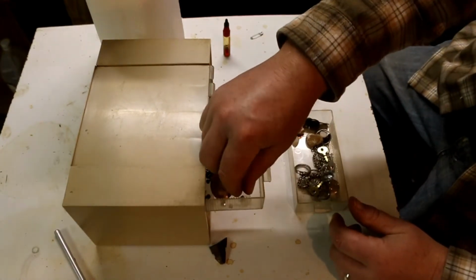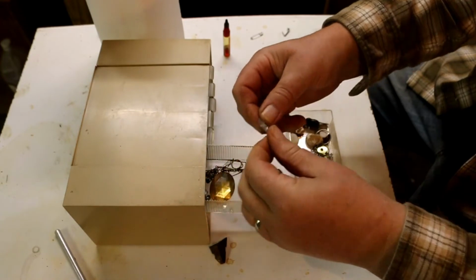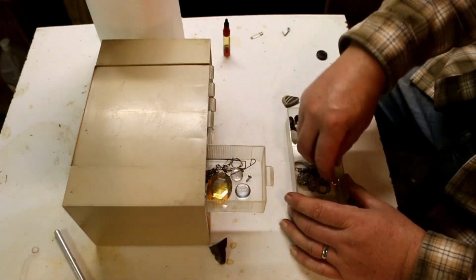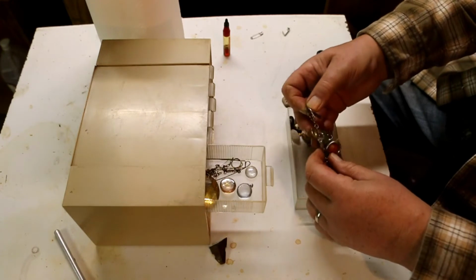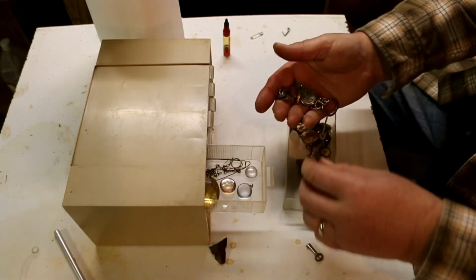Oh, look. This little thing. Looks like that's a washer, like the other one that went in the trash. So they are now together. Little glass beads. Oh, look. Tiny little key. Might come in handy.